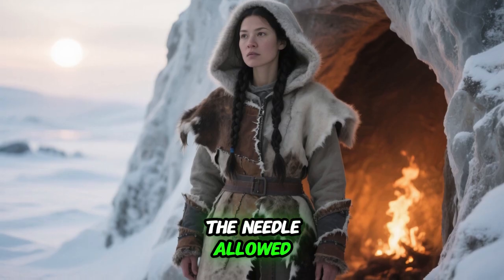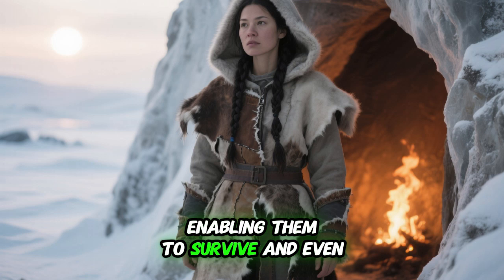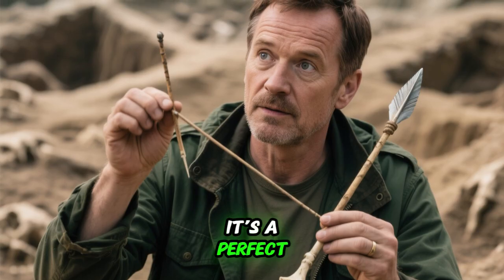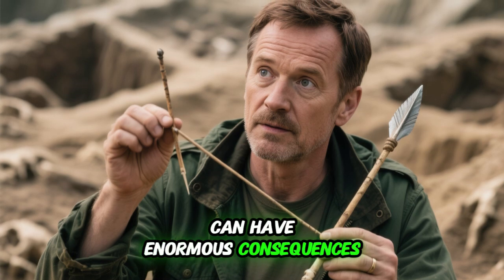The needle allowed humans to create their own microclimates, enabling them to survive and even thrive in the coldest parts of the continent. It's a perfect example of how a small piece of technology can have enormous consequences.